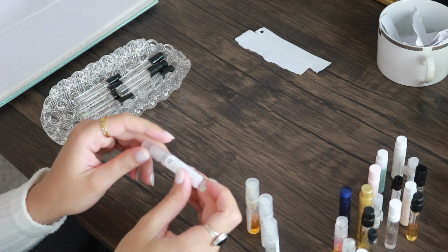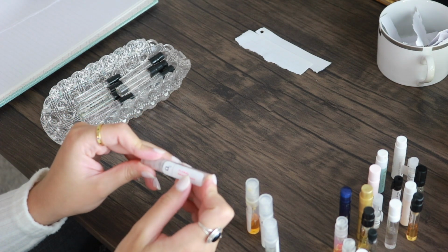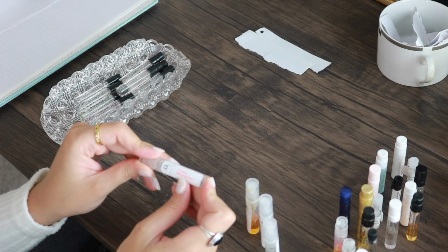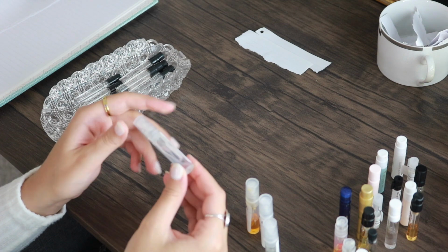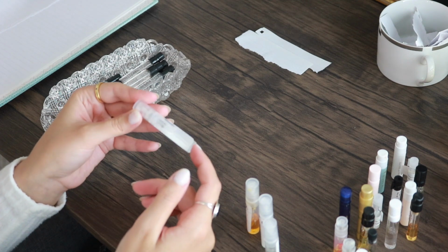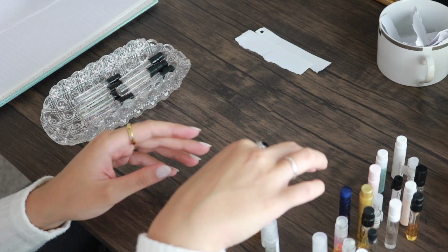They're similarly priced, and while this is a really, really nice scent, and if you love Chanson Tendre and you want a dupe, I think this is a good one. I just don't think I need to keep this bottle. So I have a little sample to use if I want to smell like this, but I'm giving the full bottle away in a future giveaway.